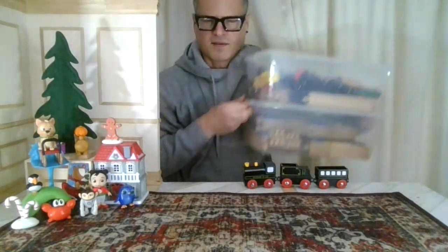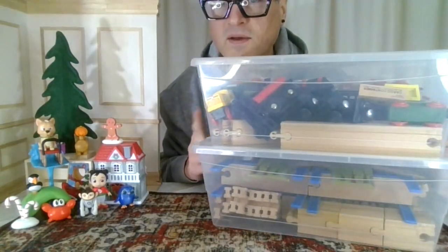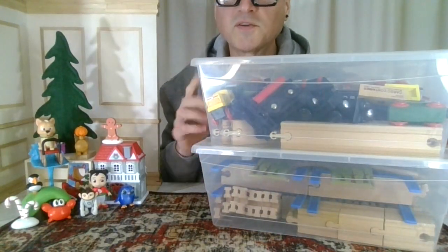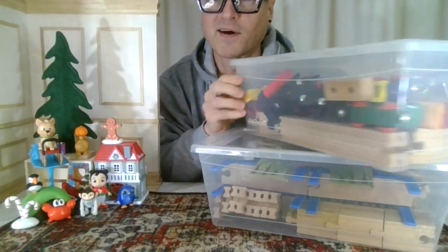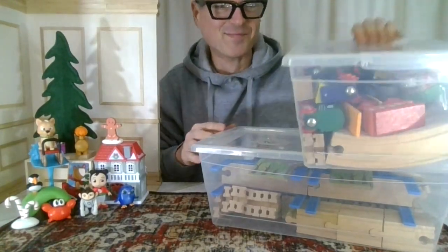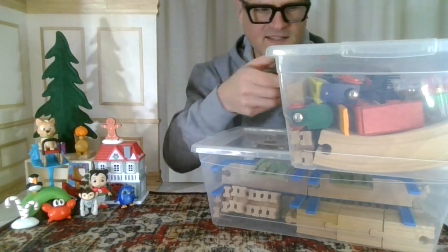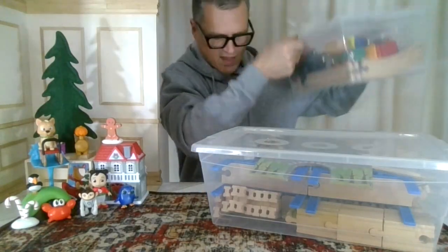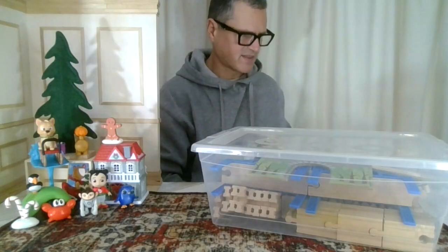I don't remember if I did this in the video where I sorted these, but I do know not too well. It was probably last Christmas, not too long ago. But I think I did go through all of the trains and the stuff that I had. There's a new one here that I didn't open yet, so we should take a look at that.